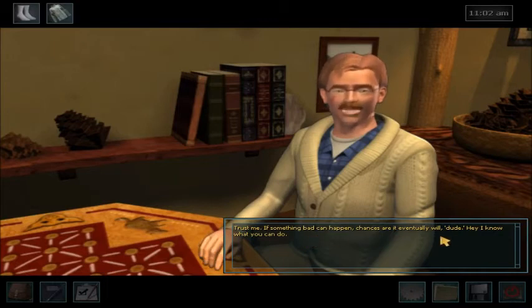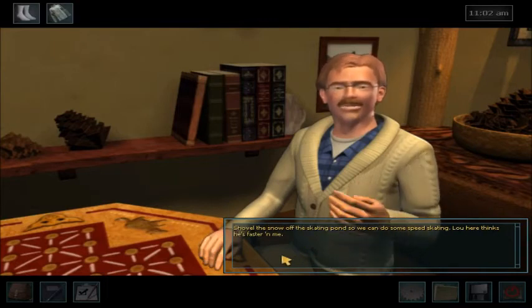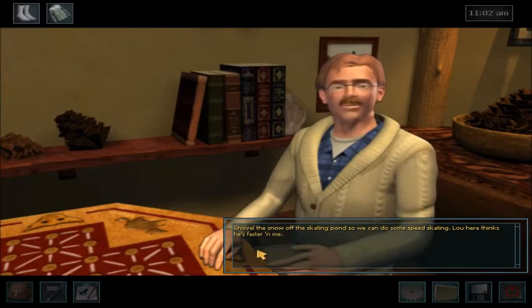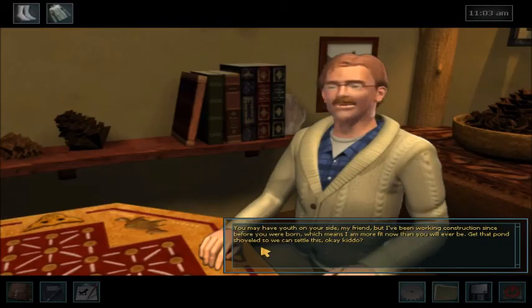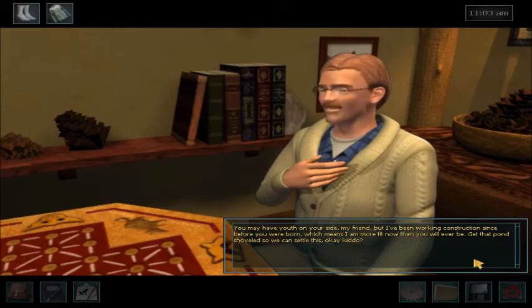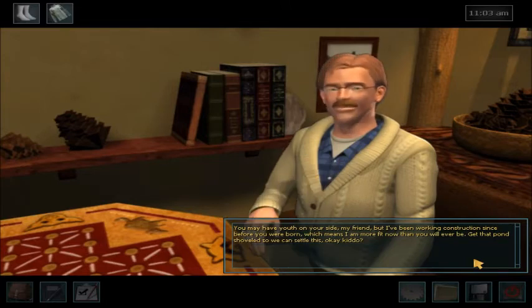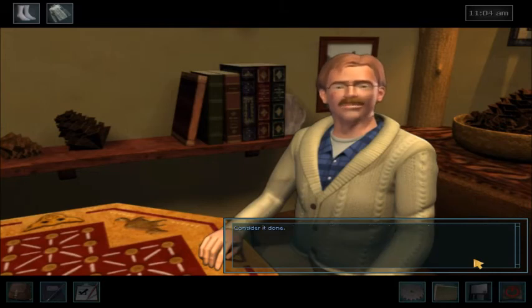Hey, I know what you can do. Shovel the snow off the skating pond so we can do some speed skating. Lou here thinks he's faster than me. You're like ancient. Of course I'm faster than you. You may have youth on your side, my friend, but I've been working construction since before you were born, which means I am more fit now than you will ever be. Get that pond shoveled so we can settle this, okay, kiddo? Consider it done.